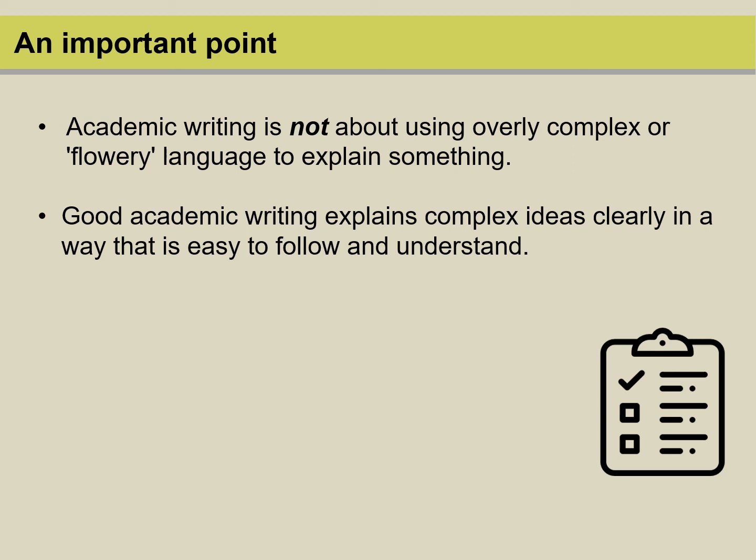Good academic writing explains complex ideas clearly in a way that is easy to follow and to understand. So someone who has never studied your subject or the topic you are writing about should be able to easily follow your writing, and that's a good way to test yourself on the clarity of your writing.